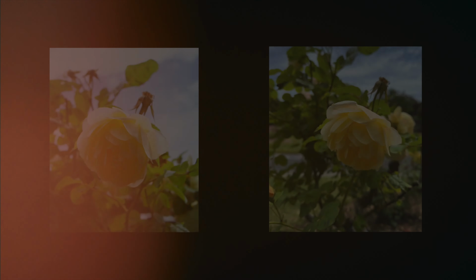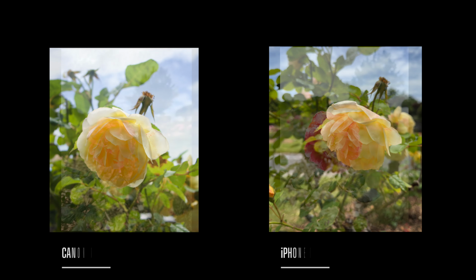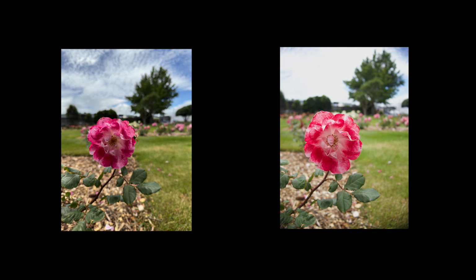Starting off with close-up shots of flowers, right off the bat, I don't think you will be able to tell which was taken on what. In these close-ups, the iPhone does a good job of giving a lot of detail while not over-sharpening. These images of the flowers retain all the highlights and shadows, maybe even more than the Canon in these scenarios. The bokeh looks natural with some nice round circles in the background.